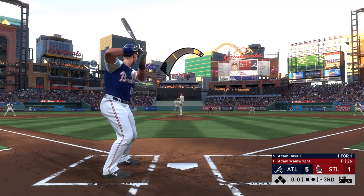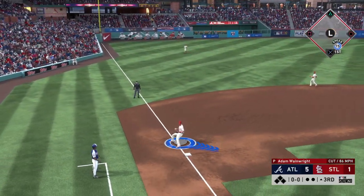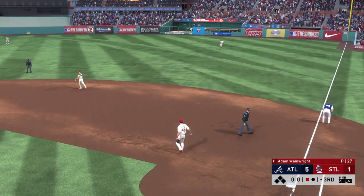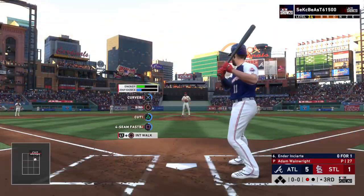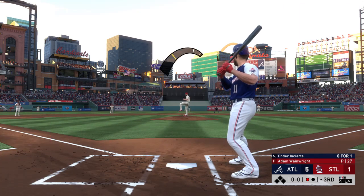Now the pitch. Down the third baseline. Carpenter is there. Throw to first in time, and the leadoff man is gone to start the third. Up next for Atlanta, Ender Inciarte will be the next batter. The right fielder is 0 for 1 after grounding out in his only trip to the plate so far. First pitch coming from Wainwright.